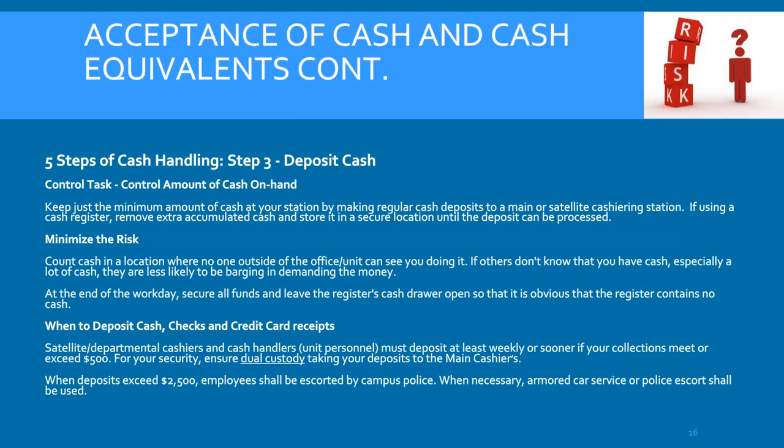Keep just the minimum amount of cash at your station by making regular cash deposits to a main or satellite cashiering station. If using a cash register, remove extra accumulated cash and store it in a secure location until the deposit can be processed. Minimize the risk. Count cash in a location where no one outside of the office or the unit can see you doing it. If others don't know that you have cash, especially a lot of cash, they are less likely to be barging in and demanding the money. At the end of the workday, secure all funds and leave the register's cash drawer open so that it's obvious that the register contains no cash.